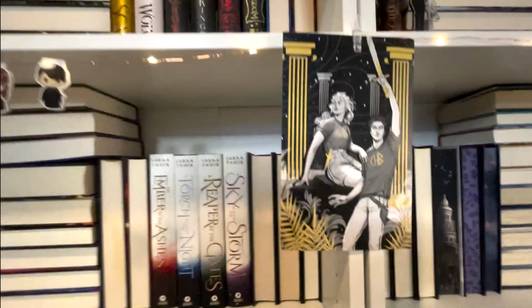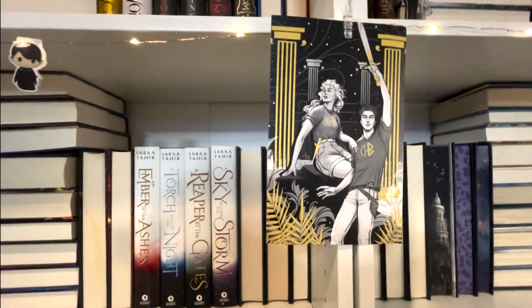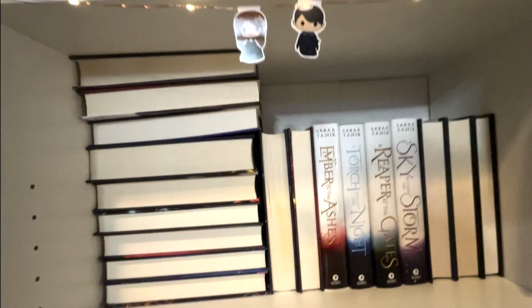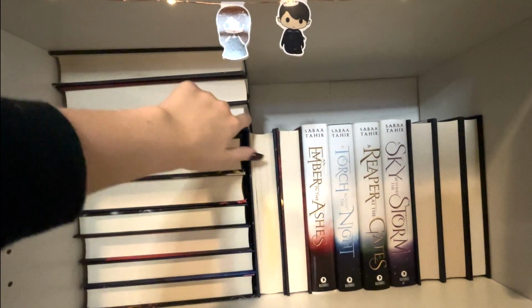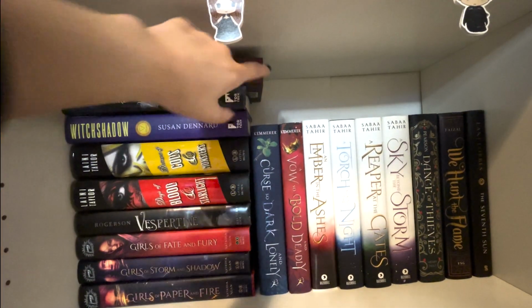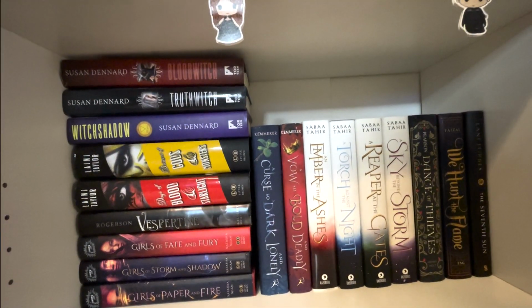So moving over, here is a Percy Jackson print that I have. I think it's from Fairy Loot. And I have Little Reese and Feyre as bookmarks on the top here. Honestly, this shelf is pretty white. I haven't read most of these, I don't think. Actually, no. I've read plenty of them, I think.